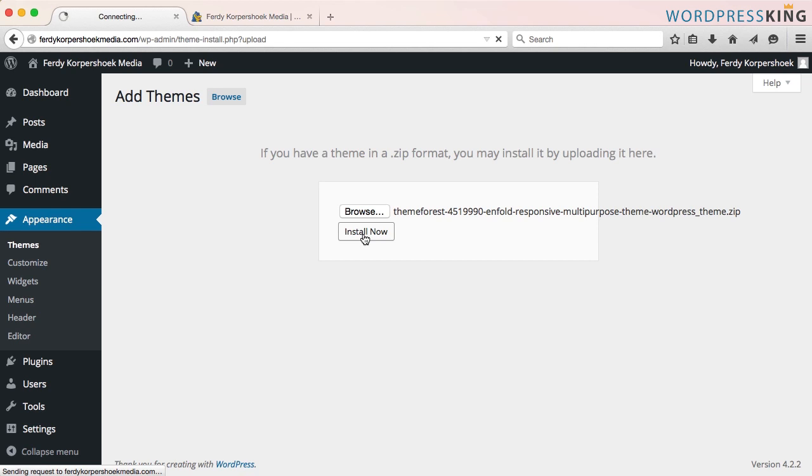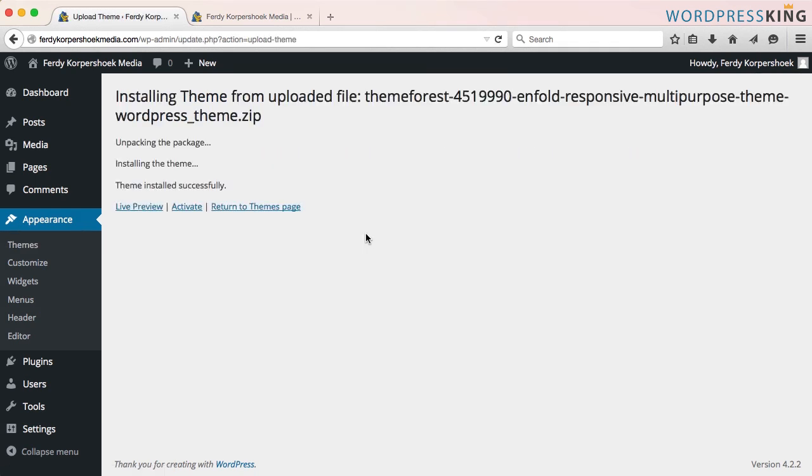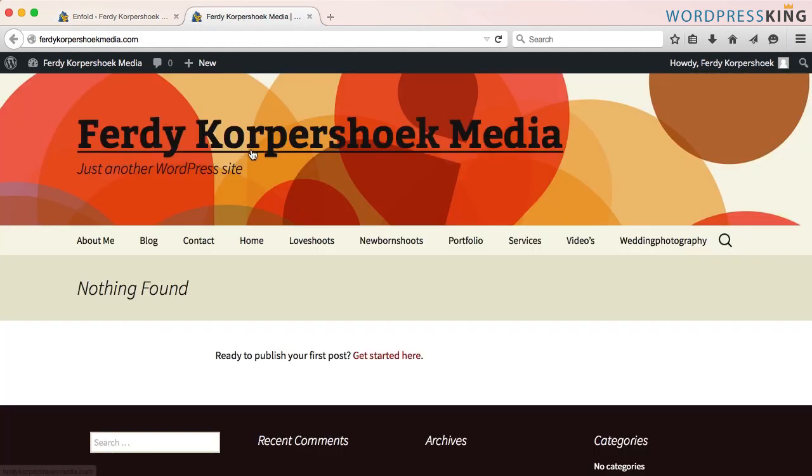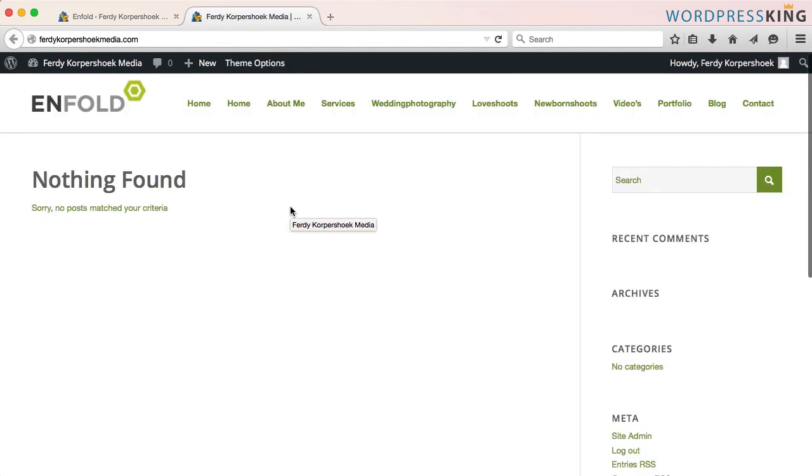This can take a couple of minutes. It's finished. Theme installed successfully, and now I want to activate it. And now I go to the Enfold Theme options. If I take a look over here, it looks something like this. But now we have to configure it.